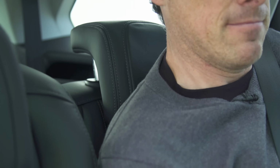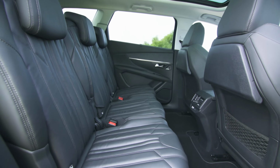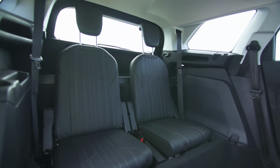I can recline the chair slightly, but even then there's hardly any headroom, which is just odd for this kind of car. It's a real oversight by Peugeot. So, if the middle row is compromised, how about the third row? After all, that's why you'd buy the 5008 over the 3008.